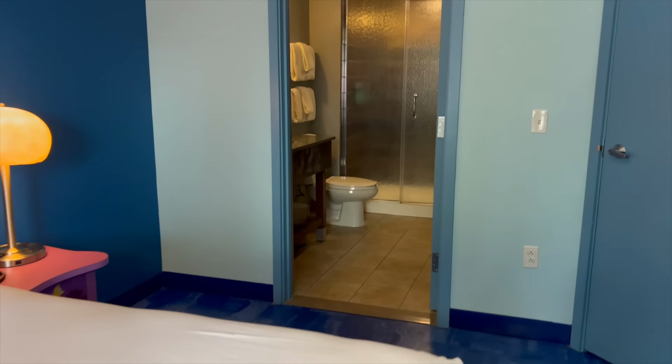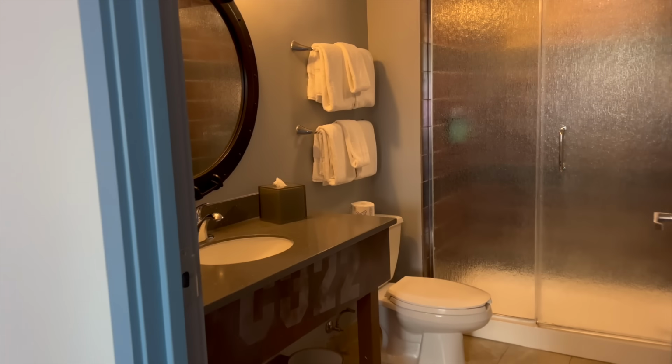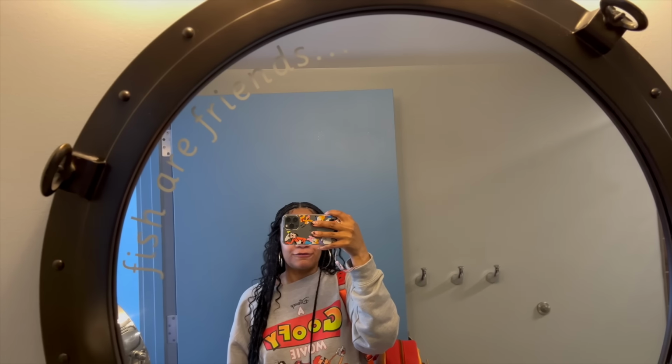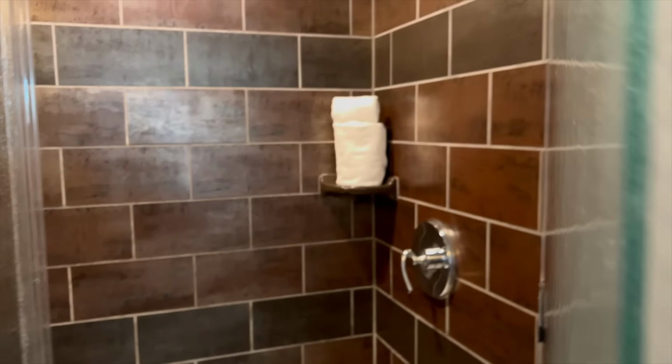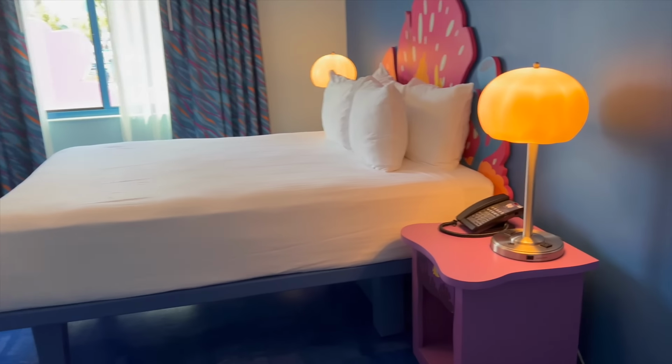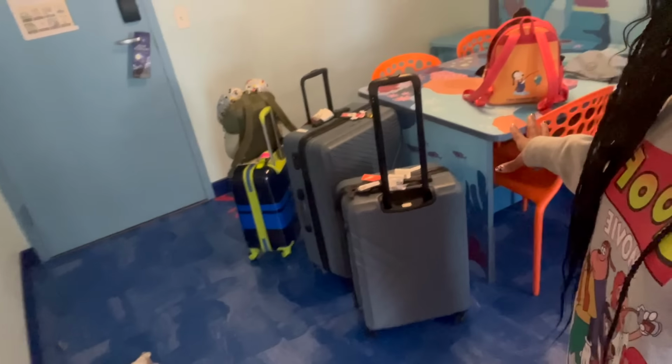There's that, and then this is our bathroom. Fish are friends. And then this is the shower. So yeah, this is our room tour. I will give you guys an actual hotel tour too. All right guys, so we are about to unpack real quick and then we're gonna get dressed and head to Disney Springs. So here's all our luggage and let's clean and unpack.